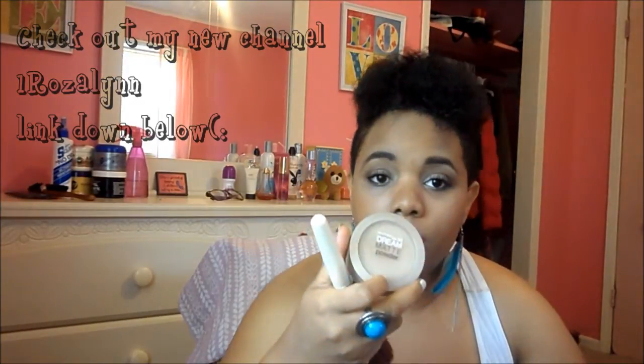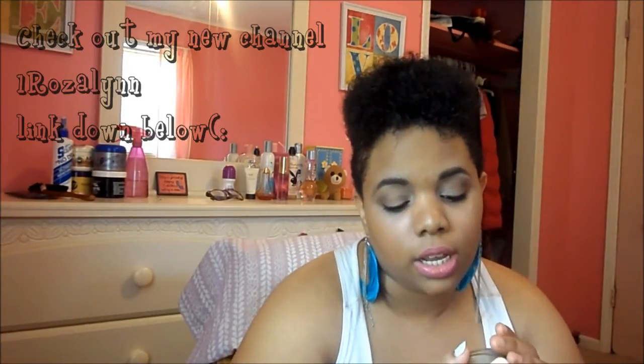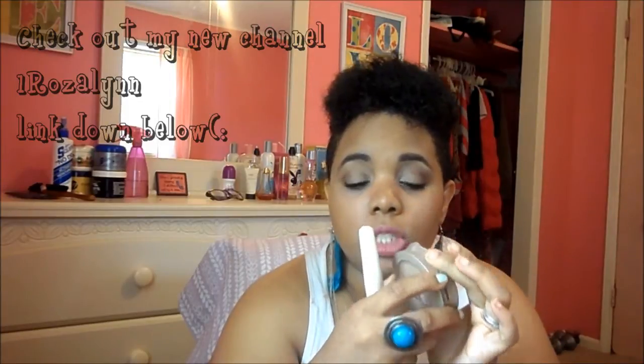And then I take my Dream Matte powder, which is in the shade Honey, which is my old shade. This is the shade I used to be. It used to be a lot lighter, and I take this and go over it, and it just helps tone down some of that darkness. And I think they just work pretty good together.